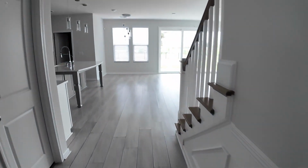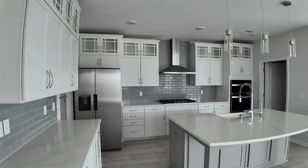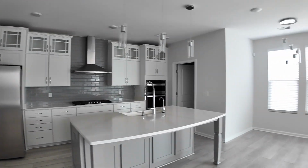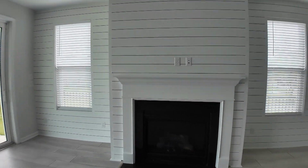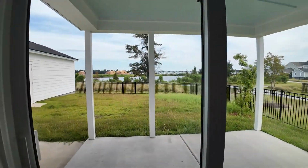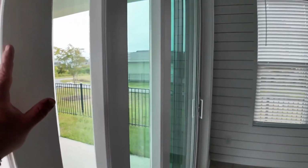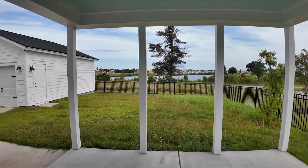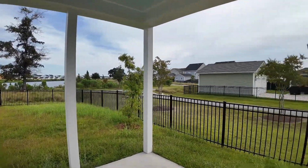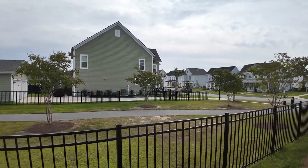And then as you enter, now this is the staple. This is beautiful. You got a big eat-at kitchen island, shiplap on the walls over the fireplace, and then you have this amazing triple slider. And a beautiful pond out back. Can't really beat that. And it's gated. Great view of the water. You're right next to the walking path, so if you wanted to hop on the walking path, throw your golf cart on there, you can do that.